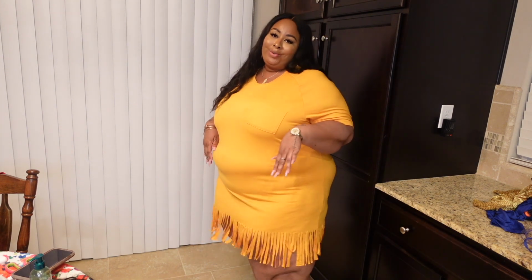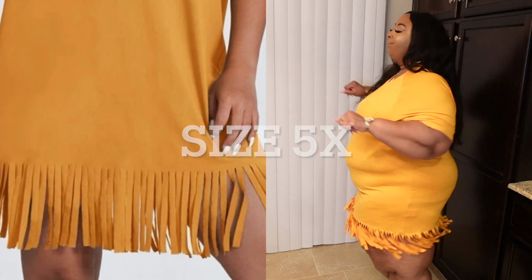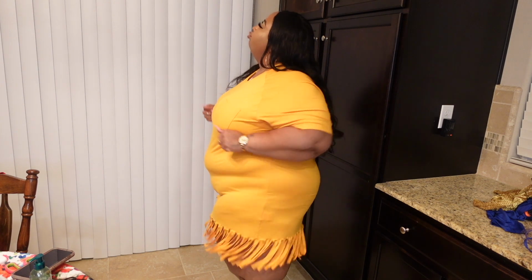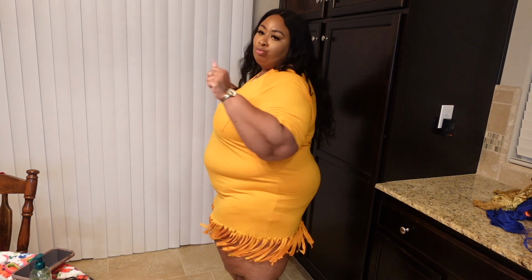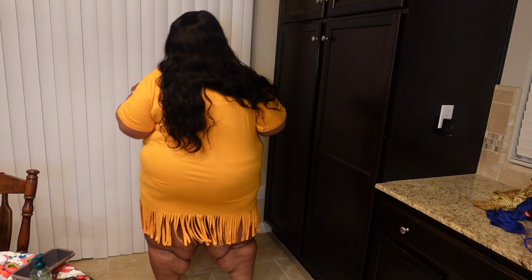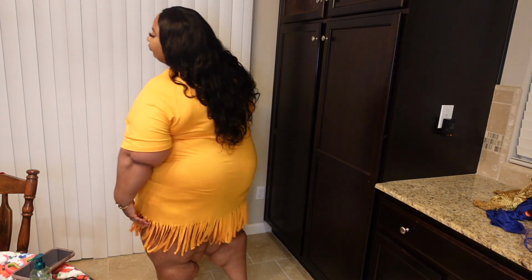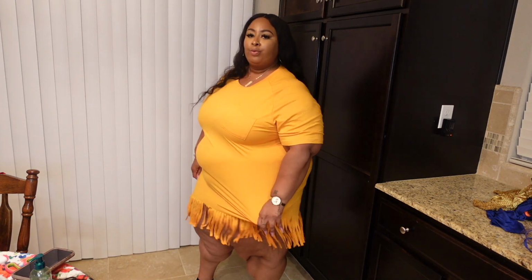Yellow, they call me mellow yellow. It's more like golden or whatever, but come on, fringes. That's all I got with the fringes. I just want the fringes to move.